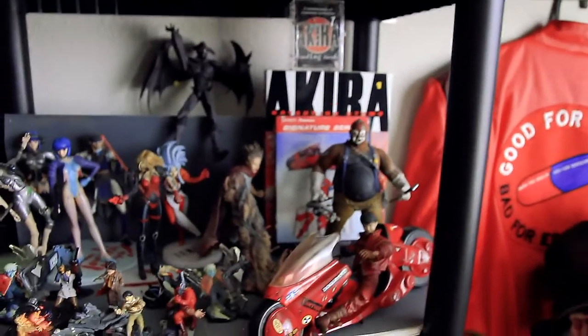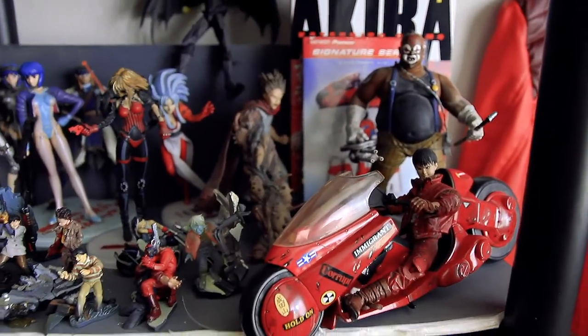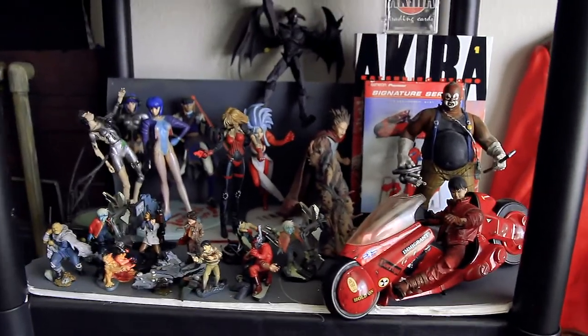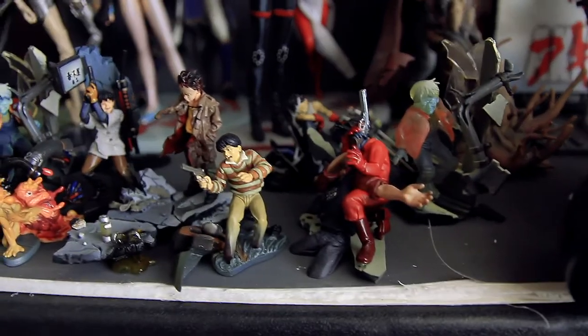And then also McFarlane is responsible for making these figures available. McFarlane built them in the, I want to say, yeah, it was like late 90s, early 2000s. And then these are all the figurines from all the characters from the movie.